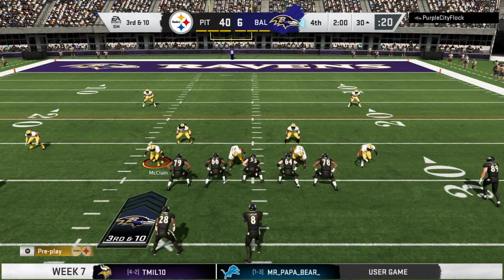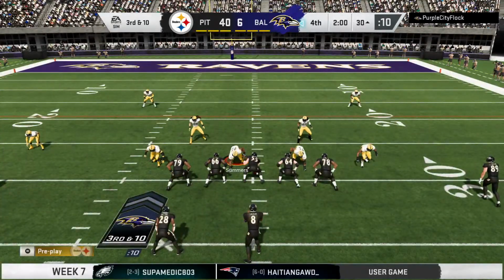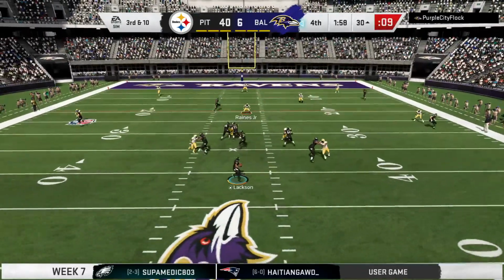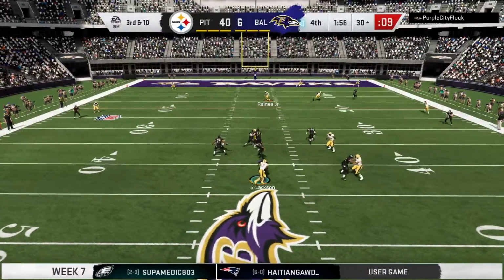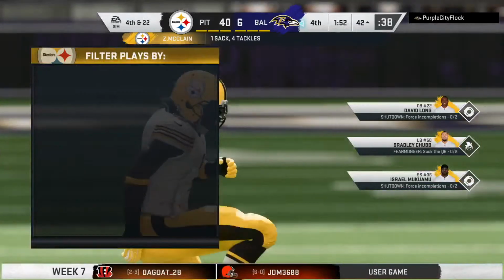He'll look to throw. Nowhere to escape, and he goes down.